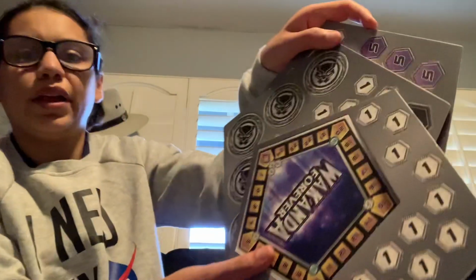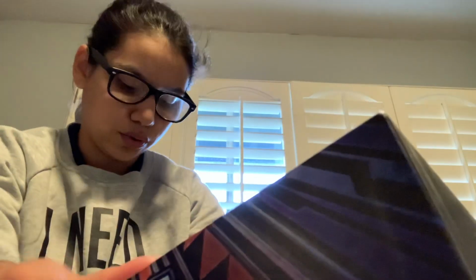Comes with Black Panther coins and then all these little number coins. That's so awesome. For $4, you guys. I think we scored. I know we scored because this is a really cool game. I don't think I'd find it anywhere else for that cheap. So that's really cool. I will definitely look into this to know how to play the game.